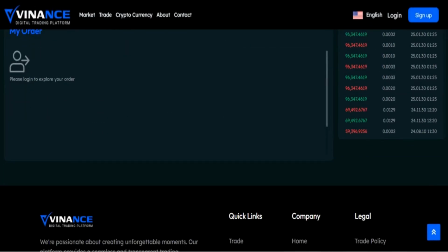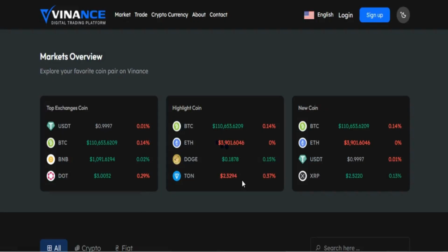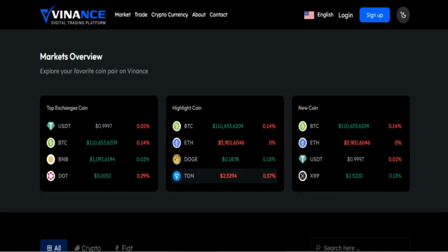From a monetization standpoint, Binance gives you multiple levers. Every trade executed, spot, binary, futures, can be subject to fees, giving you a direct revenue stream linked to platform usage. Deposits or withdrawals can be monetized with small service fees.